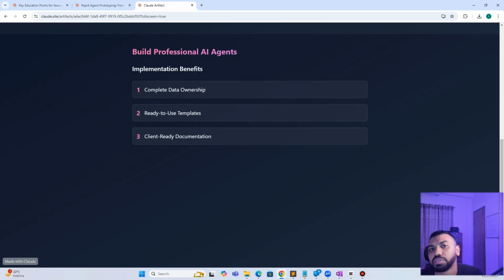Now, you don't have to reinvent the wheel. The accelerator members have already created the frameworks you need.